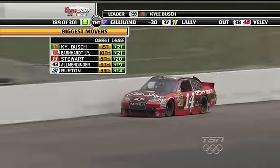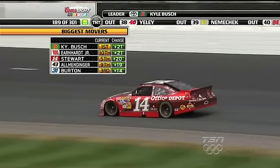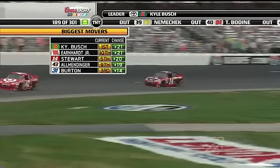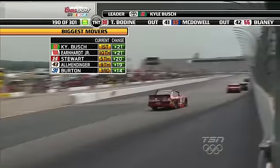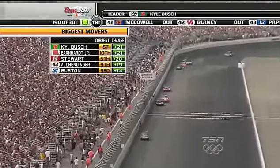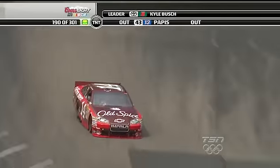And I'm going to say, as I look at that pack, we go back to qualifying draw, really. A.J. was pretty good in practice. Burton was good in practice. Stewart was good in practice. Kyle and Earnhardt weren't that good in practice. So those guys made some changes and adjustments that got them in the race today.